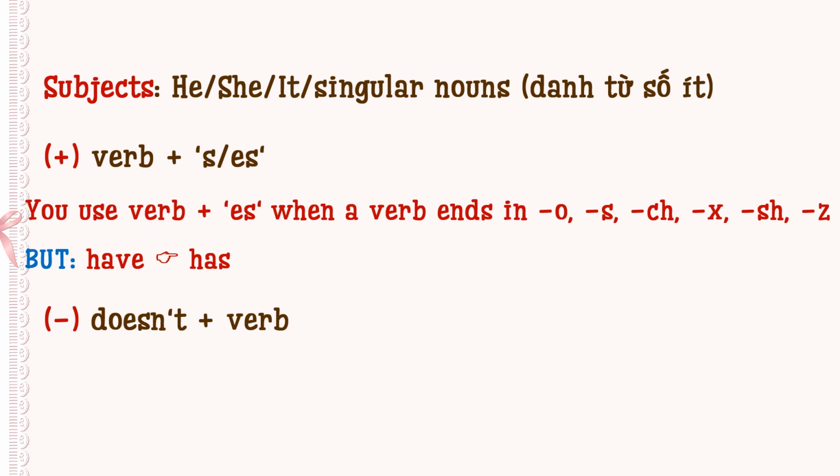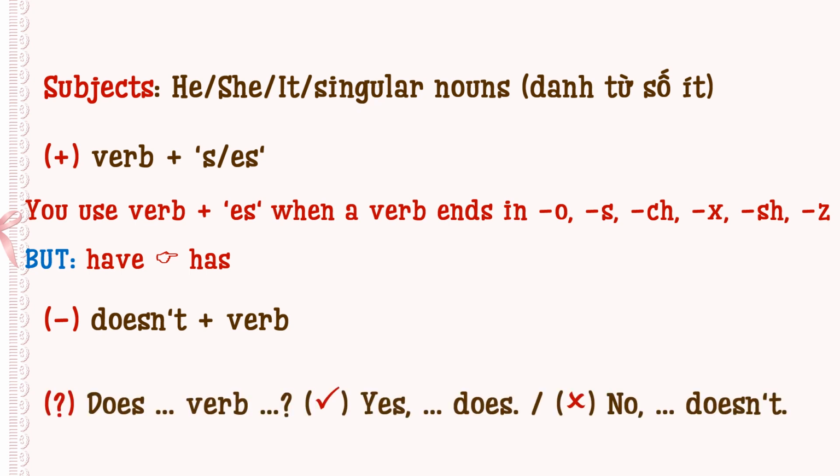If the sentence is negative, we use subject plus doesn't plus verb. If the sentence is a question, we ask with does plus verb, then answer with yes, does, or no, doesn't.